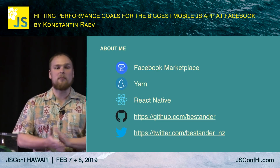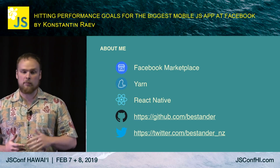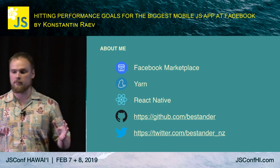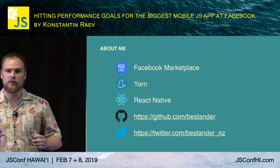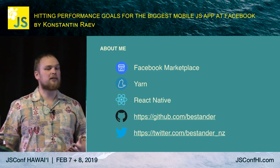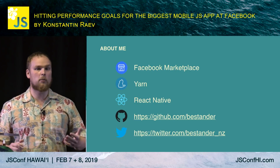So I work for Facebook on Marketplace team, and I mostly focus on performance recently. Before joining Marketplace in Seattle, I worked in Facebook UK, and I worked on Yarn Package Manager. Anyone loves packages? And before that, I worked on React Native, so I'm a little bit biased towards what framework to choose when you build a mobile app.